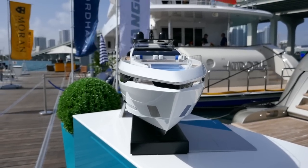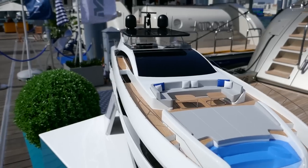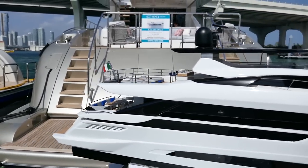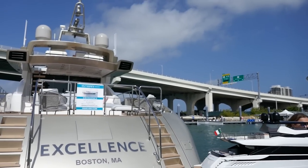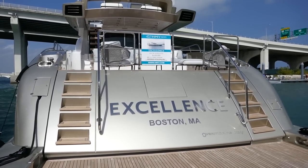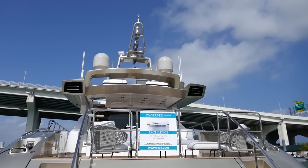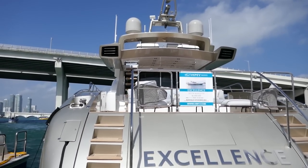Come September, this boat will be unveiled at the Cannes Boat Show. Model of it by Mangusta Yachts. And this is the one that they have here right now at the Yacht Show. It's the Excellence 2019, selling for $6,400,000 and 94 foot long.